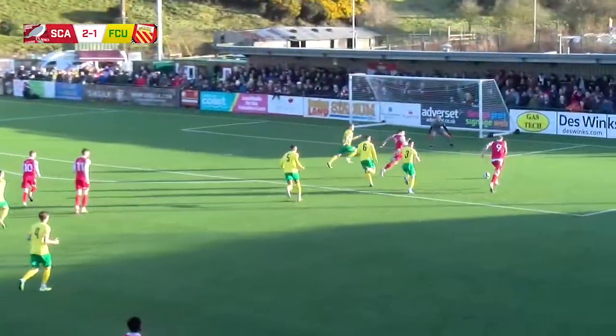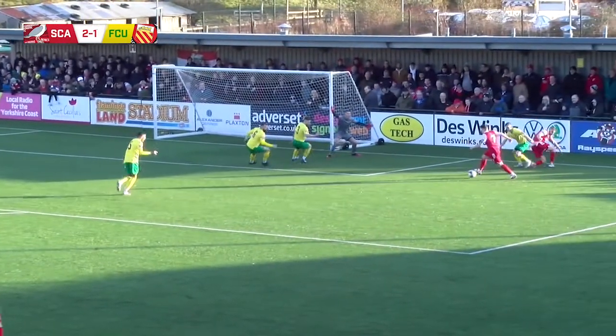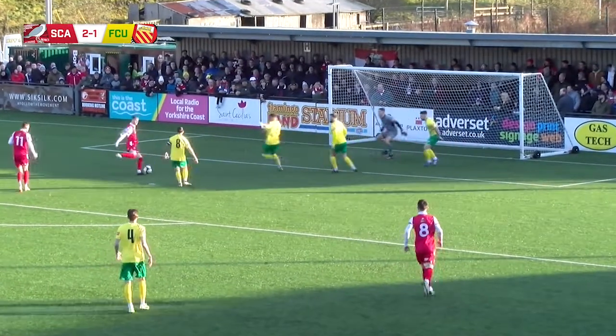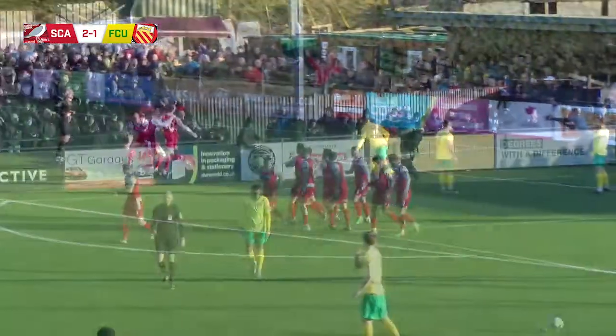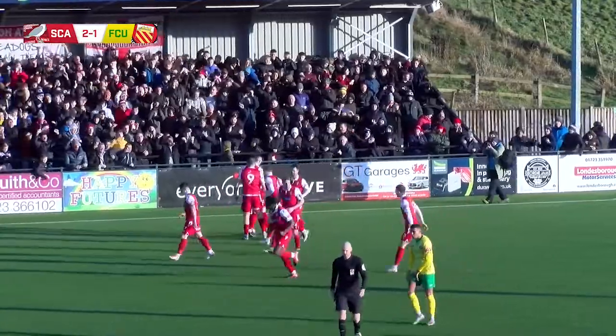Fantastic. I'm just checking to make sure no one's offside, because he can get a little bit overexcited, but no, the goal stands, and Scarborough players celebrating in front of what looks like hundreds of people in the sunshine there, dancing and bouncing in the Advocate stand, and what a start to the second half.